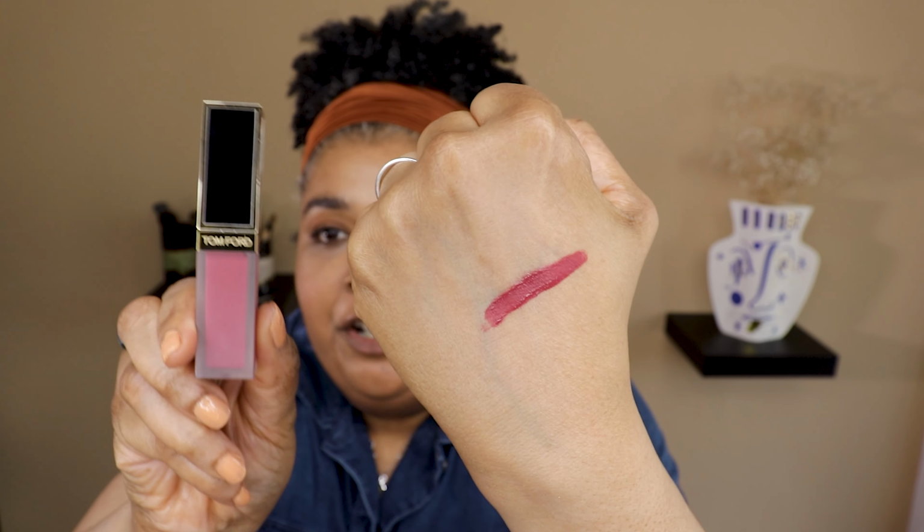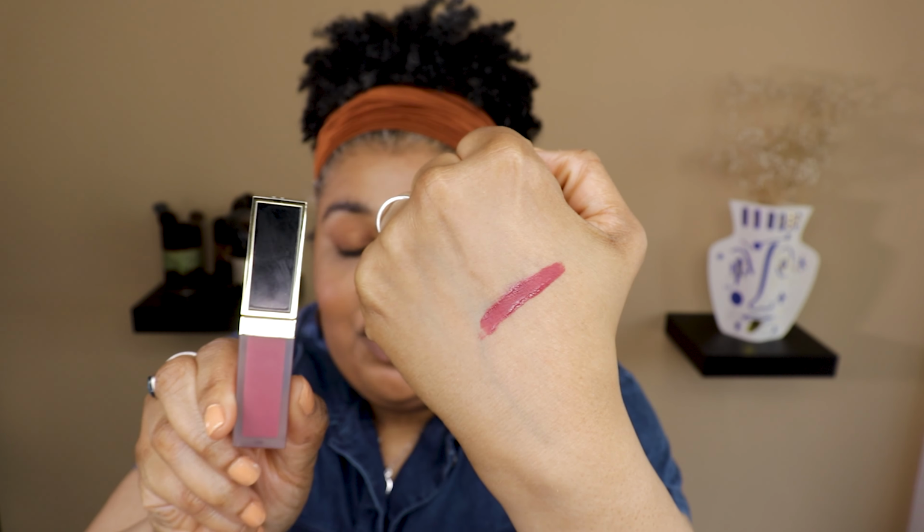This is the Liquid Lip Luxe Matte in Mindblown, okay? I always love when you can see the colors in the packaging. Here is Mindblown swatch. Beautiful, beautiful shade. Let's get this on the lips.